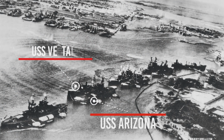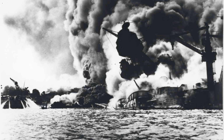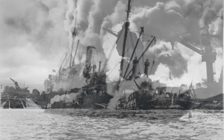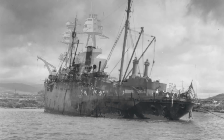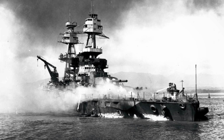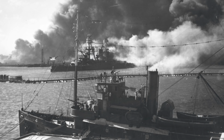There was a ship called the USS Vestal that was moored to the USS Arizona. Obviously the Arizona was in bad shape, and there was a risk that the Vestal could also catch fire. So the Hoga went and helped pull the Vestal away from the Arizona. The USS Nevada got hit by a torpedo in the first wave, but was still seaworthy. So they were making for open water, trying to get out of Pearl Harbor.